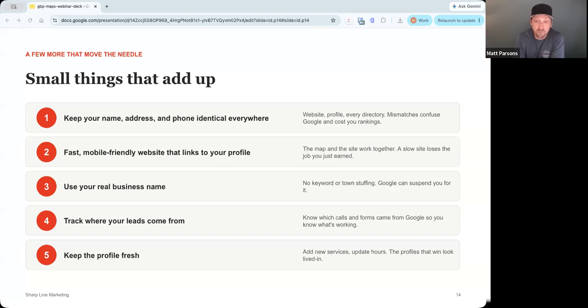Use your real business name on the profile. Don't try to cram keywords or towns into it. You'll get suspended. Your profile will get taken down. It's not really worth the risk, and it kind of hurts your branding online.